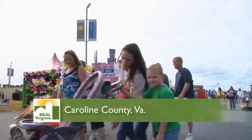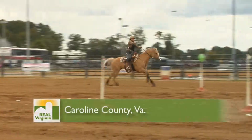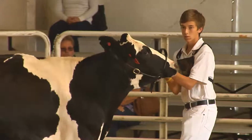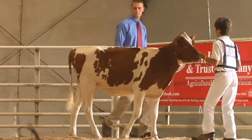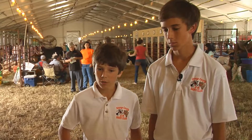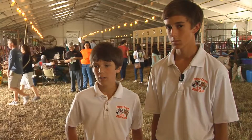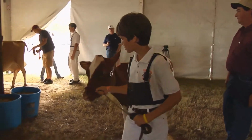There are a lot of reasons to go to the State Fair of Virginia. There's the food, the rides, parades, horse shows, the list goes on and on. But for some young individuals like brothers John and Robert Goodwin, it's about showing off their beloved animals. My animal is about 2 months old. It's a red and white Holstein, and I've raised it ever since it was born.